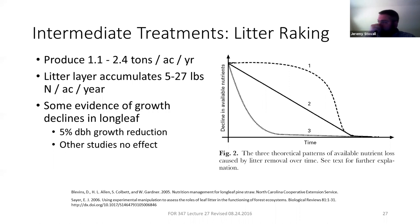An example of a very sensitive ecosystem would be the dotted line down here, 3, where you do a little bit of disturbance like litter raking and boom, they crash pretty quick and fast. And you've screwed yourself over at that point. So when you look at the actual data on litter raking in longleaf pine, there are studies that show no effect on growth. And there are studies that show a 5% DBH growth reduction, which is extremely minor. So we're kind of thinking that longleaf doesn't follow trend 3. It's more likely to be trend 1 up there.